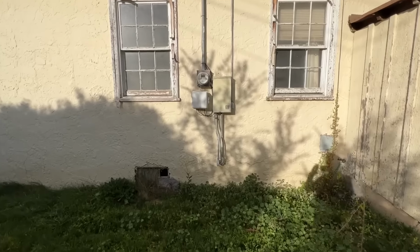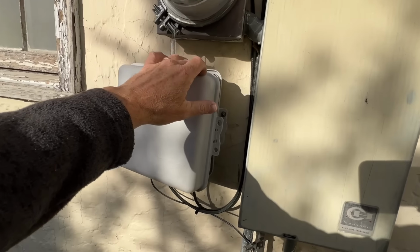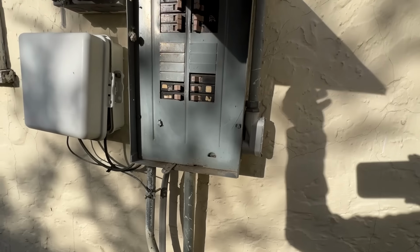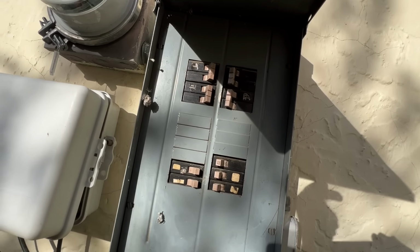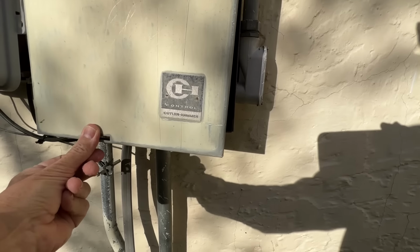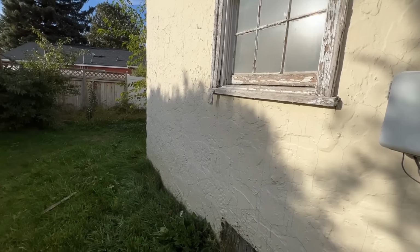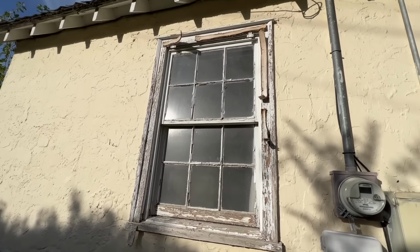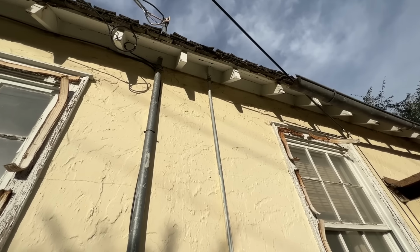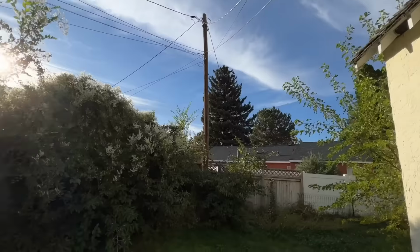You have a modernized meter. This is probably cable, and then this is your power box. Hard to say when this was redone. Probably not original to the home though. I believe this is a 1937 home. The eaves look pretty good, I don't see any real rot.